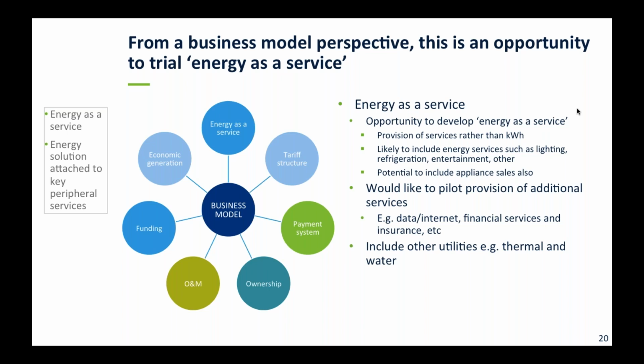The precedents in South Africa are relatively limited and very much on a small scale. They have been done in Stellenbosch and in Philippi, which are areas around Cape Town, but very much on micro or nano grid type solutions. So this would be really the first larger scale rollout of energy as a service. And what we would really love to see is then the provision of additional services alongside that energy as a service.